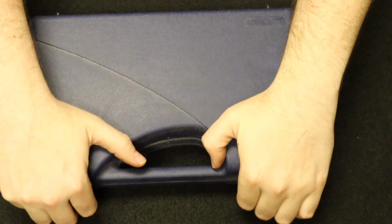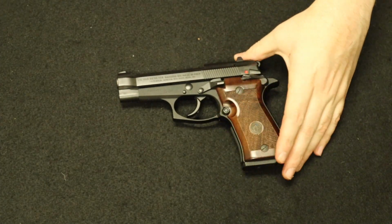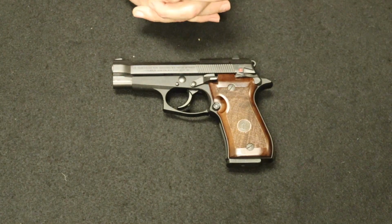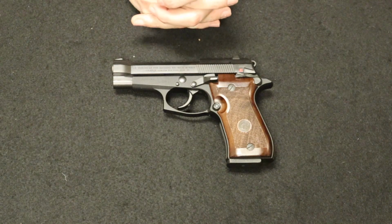Okay, up next is a pretty classic pistol that comes to us from a viewer in Idaho, so thank you so much for sending this one along to us. This is the Beretta 81 series, model 85 FS Cheetah, which was designed by Beretta, again as part of the 81 series of pistols in 1976.